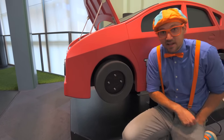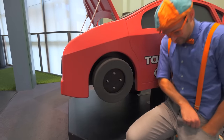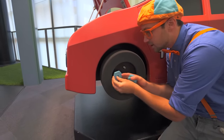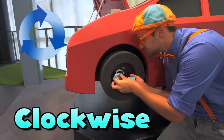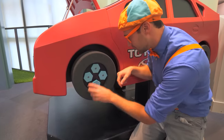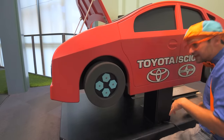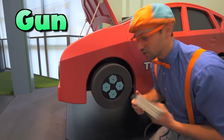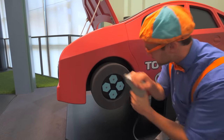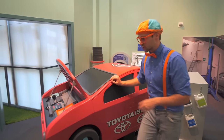And then let's take these lug nuts and put them on. Whoops! It fell down. Okay, let's turn this on. Turn it clockwise, just like this. Okay, now that they're kind of tight, let's take the gun and do a star shape. Perfect! Awesome. Okay, now let's check the engine compartment.